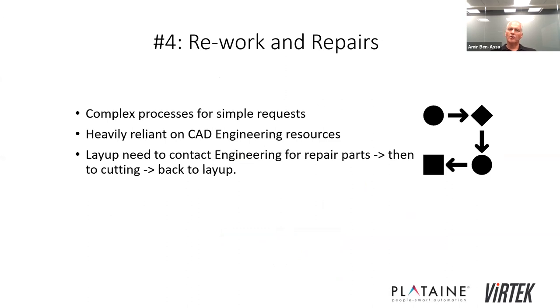The last challenge I'm going to mention is around rework and repairs. We have them from time to time, and many of our customers indicate how hard it is to create repair parts, with the dependency on the engineering departments. In addition, the recuts are usually made by hand without any optimization. And that, of course, leads to unnecessary waste of material and engineering resources.